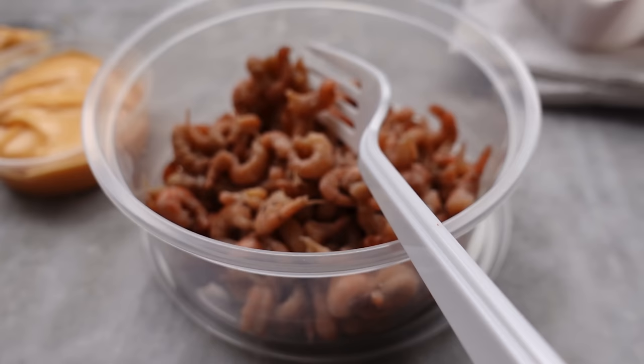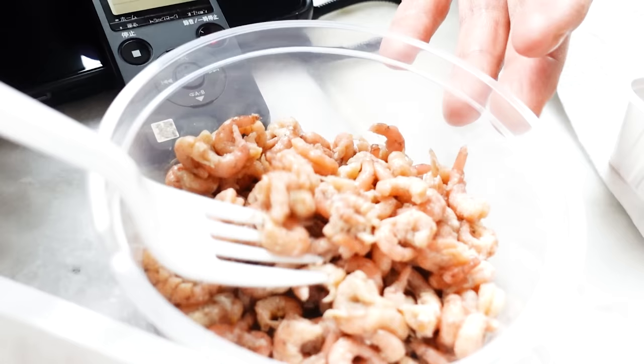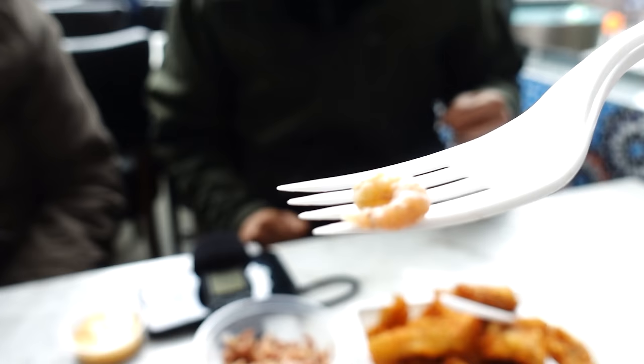Garnalen. I suggest try first without the sauce. Tiny shrimp, but it's peeled. Of course, it is shrimp, but a little bit different from Japanese shrimp. It's just boiled. It's the flavor of the sea. No salt. Just natural flavor. Sea aroma. Wow, sea aroma.